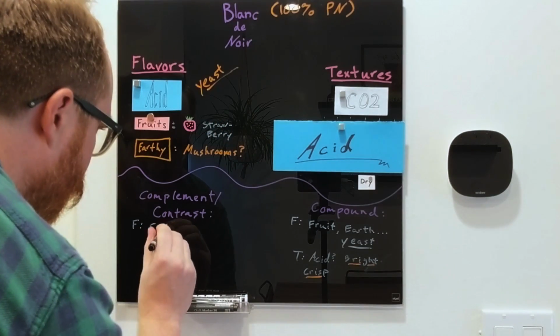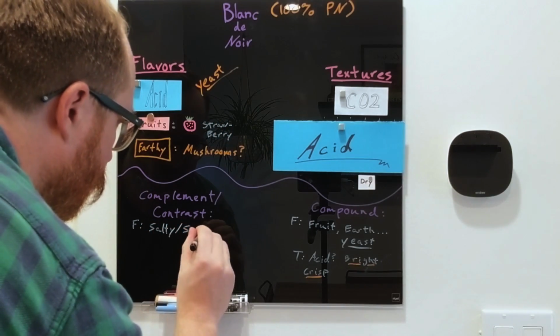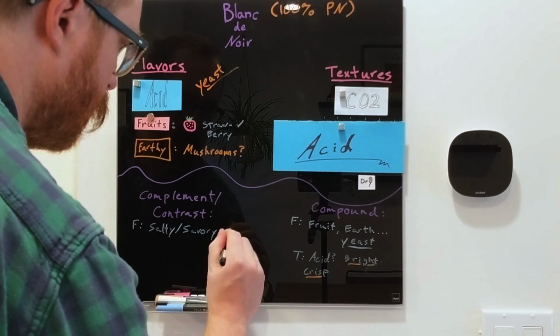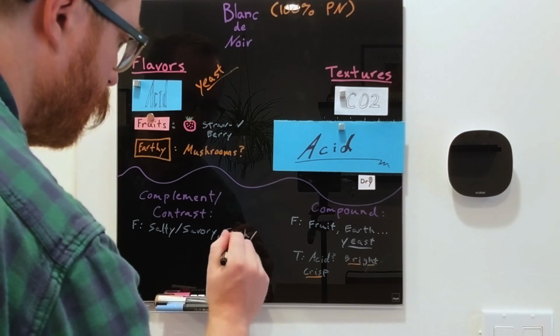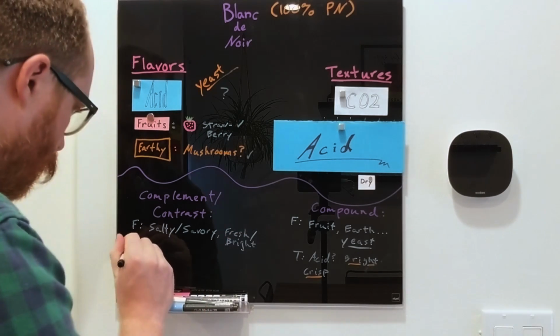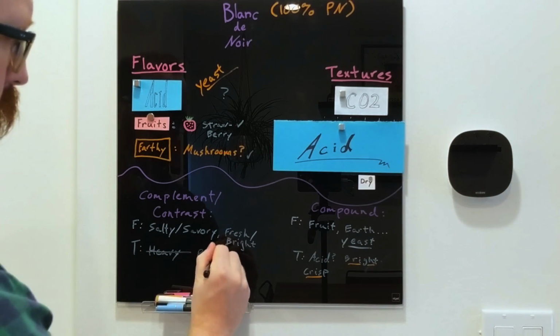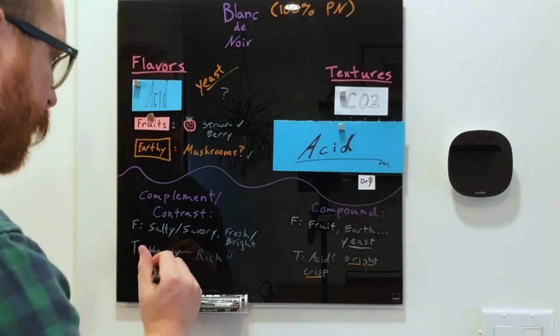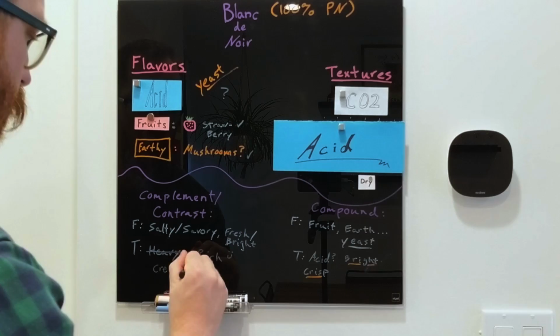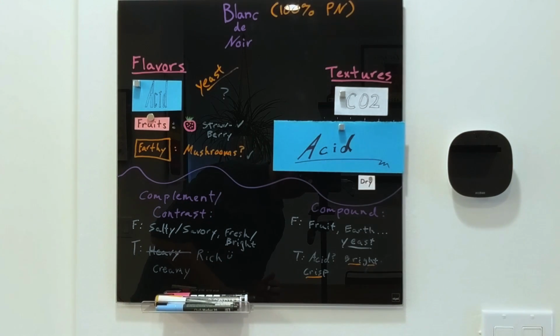For contrasting flavors, my first thought is of the wine's fruit profile. Salty, savory notes contrast well with that. And even though the wine itself has fresh, bright flavors, I think there's an element of contrast between the Blanc de Noir's subtle earthiness with bright, fresh flavors in a food. As for texture, anything rich or creamy is going to contrast with the bright lightness of the CO2 and acid.